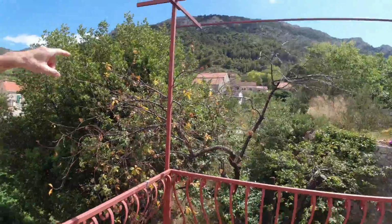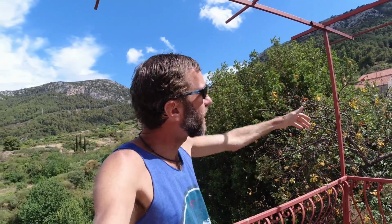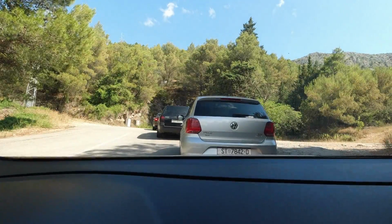And very soon I will be going through a tunnel to get through this mountain right here to get to the other side of the island. So, gonna keep on cruising.